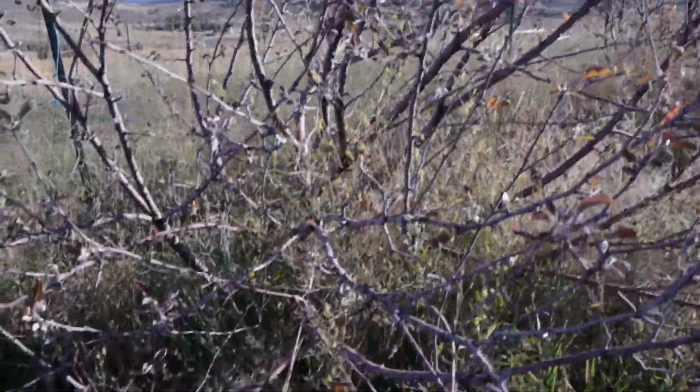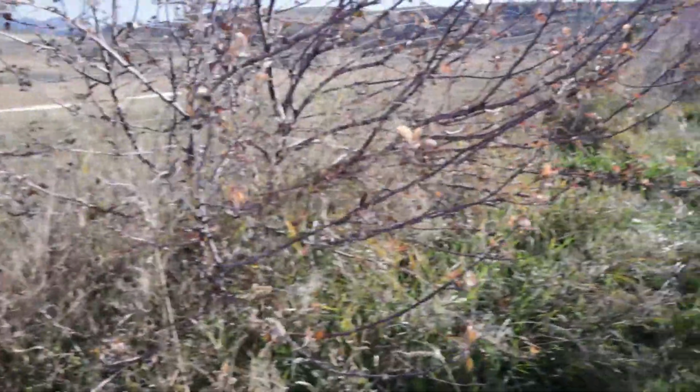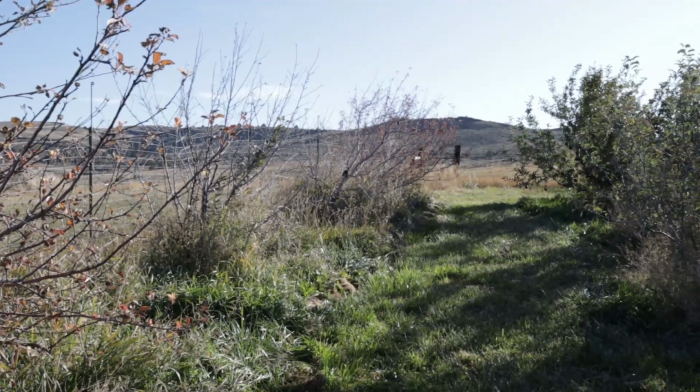Dead tree, another dead tree, and another one. This whole row killed by voles.